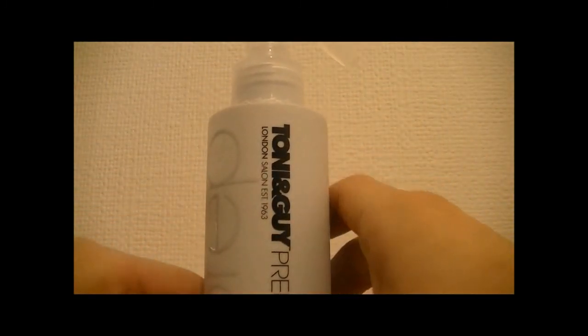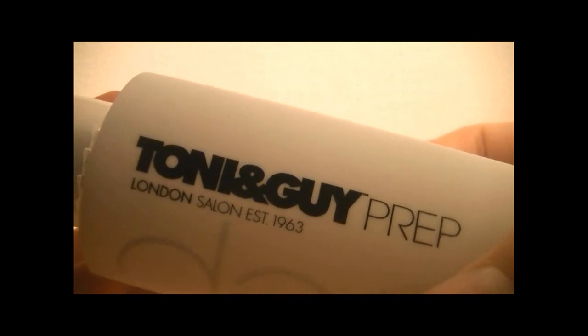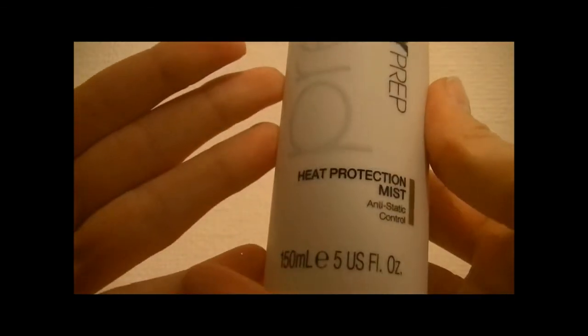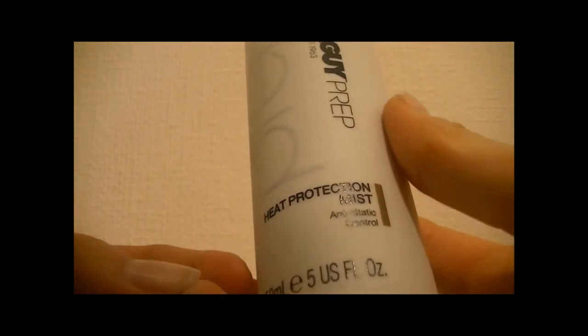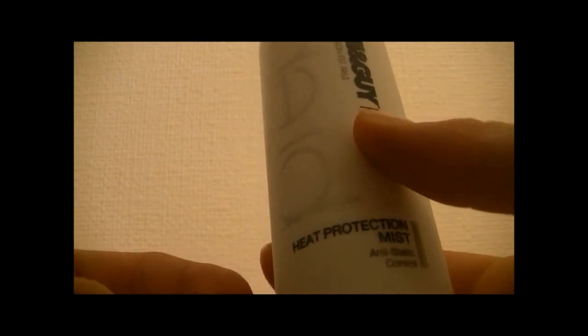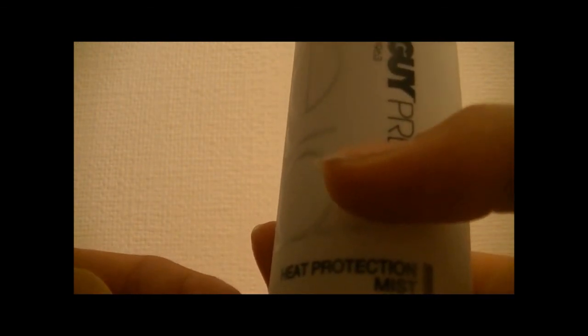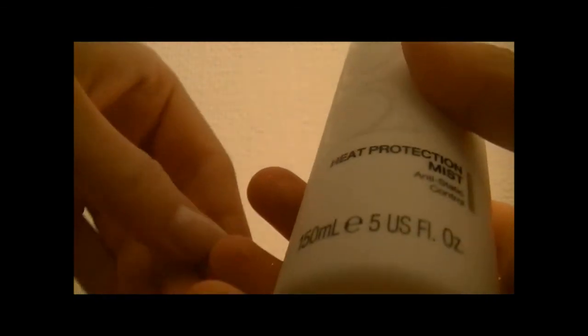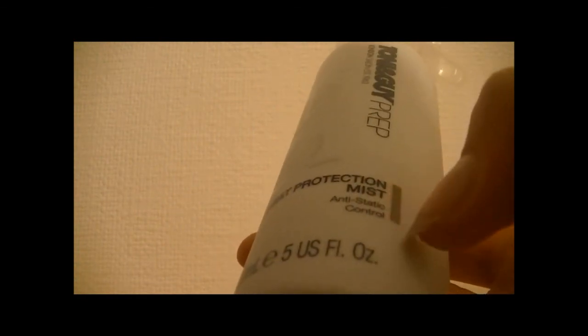Next will be this, which is a Tony and Guy prep, and it's heat protection mist and de-static control, which means that when you straighten your hair or curl it, then it won't get stuck to things like plastic and stuff like that. It won't stick up, I think. Oh, anti-static control, maybe two different things. Well, I think that's what it does.